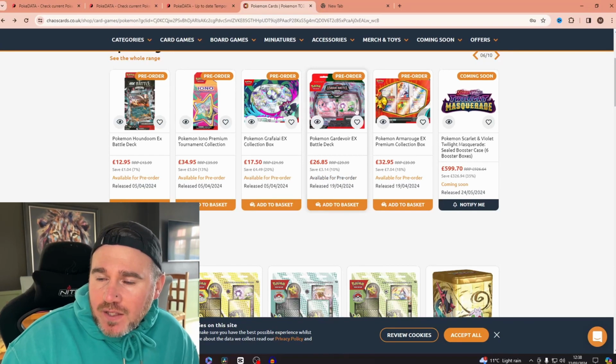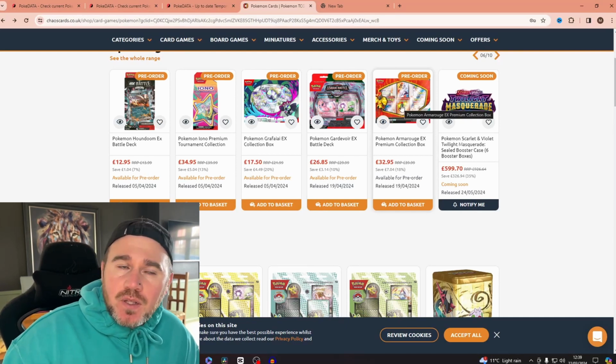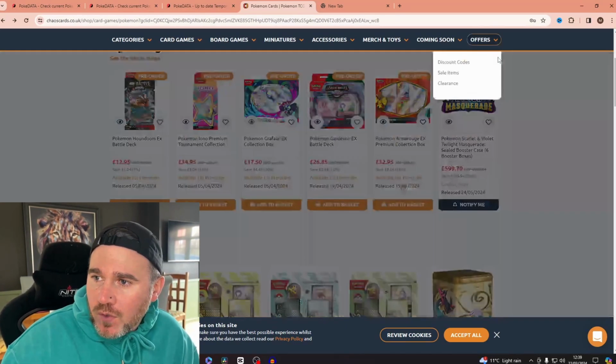The League Battle deck as well. Obviously, deck's already made for you, $26.85. These will probably reduce in price as well in the coming weeks or months. We got the Armarouge ex collection box. It's similar to the Charizard collection box.